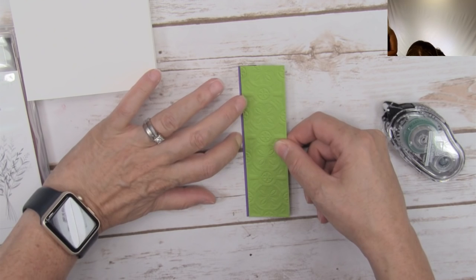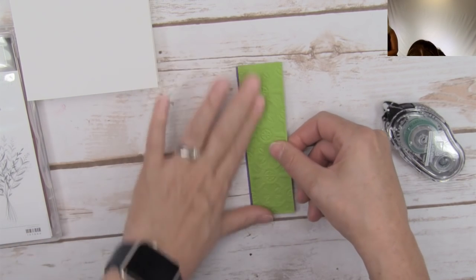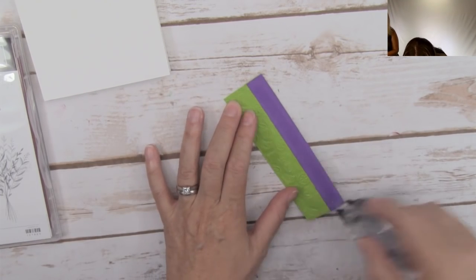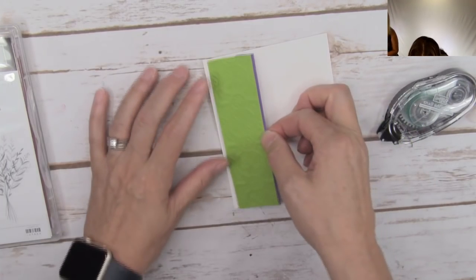Thank you, Jennifer. She says she is loving this new catalog launch. Yes, it is awesome.